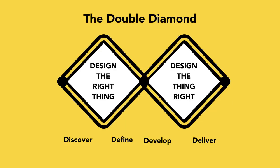Another way of looking at this is this. In the discover and define phases, we're making sure that we're going to design the right thing. In the develop and deliver phases, we're looking to design the thing right.